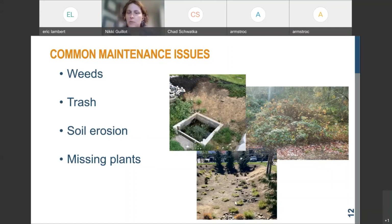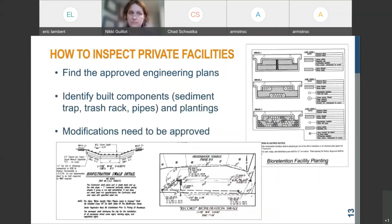And then this photo on the bottom, missing plantings. It can be hard to get plants established in a bioretention cell, especially if you get a hot summer. The engineered soil mix is often sandy, so you can have a lot of plant mortality. Keeping the plant density that we need to keep the stormwater treatment value of these facilities can be really challenging. Sometimes there's flexibility with changing the types of plants, but missing plants is a pretty common issue that we see in private stormwater facilities.